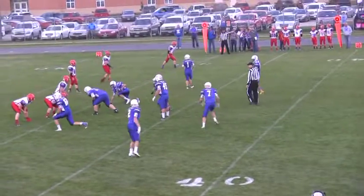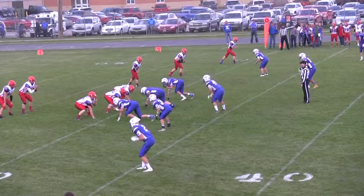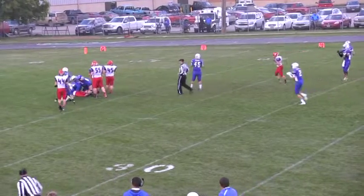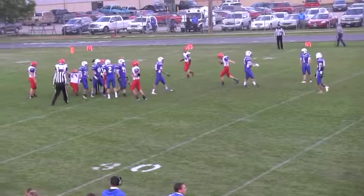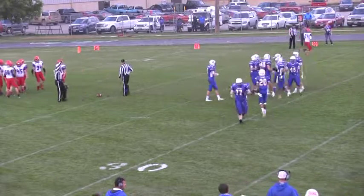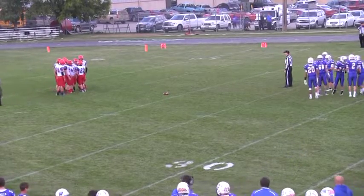Patriots up in the spread offense. Zach Binger out of the shotgun. Looking to pass, he gets flushed and he's going to get tackled and sacked back at about the 17 or 18, about the 18-yard line. They're going to mark it. That'll bring up a third and 20. Young and Shoneman on the tackle.